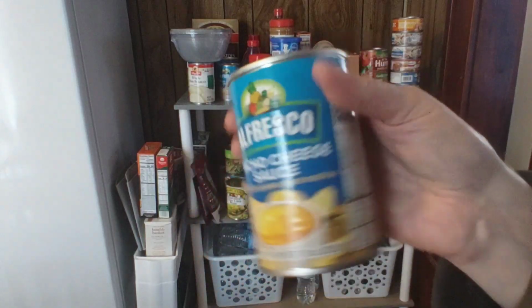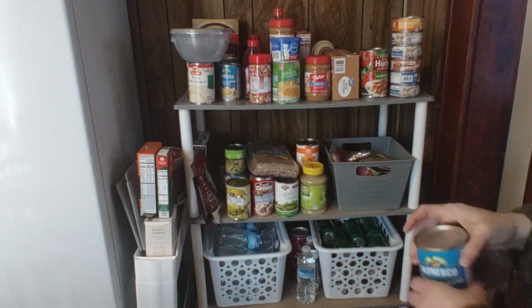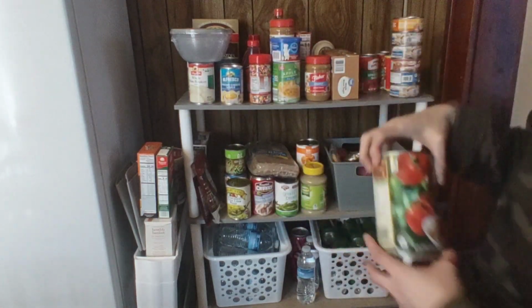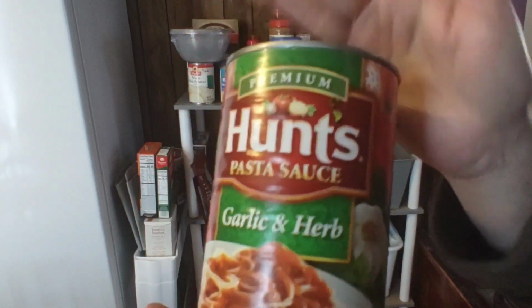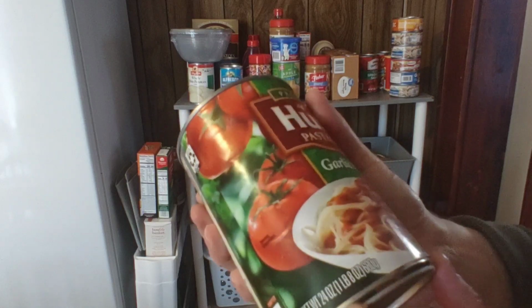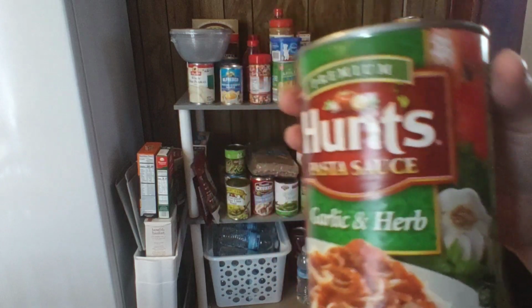I have some nacho cheese sauce. Possibilities. I have a lot of canned meat sauce. I picked this up at the Dollar Tree for $1.25. I wasn't near the Walmart and I wasn't going to drive extra just to save 20 cents. And it is 1 pound.